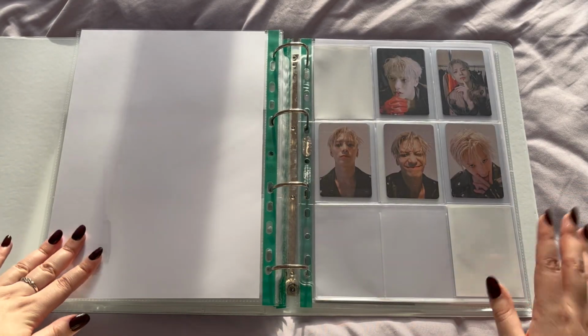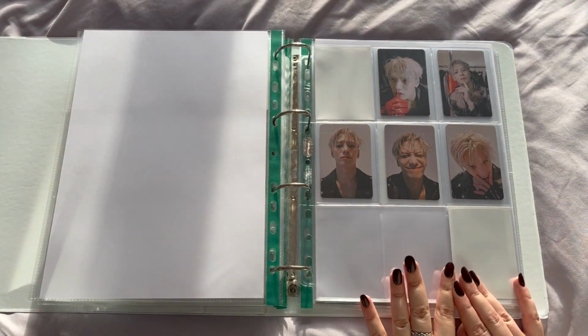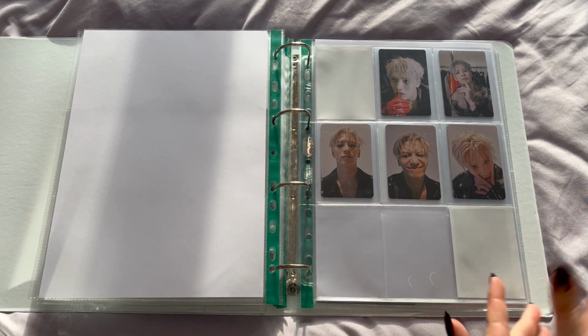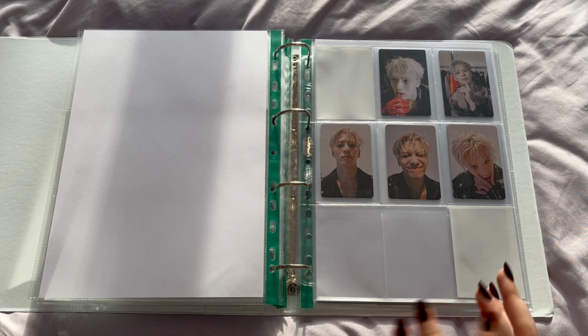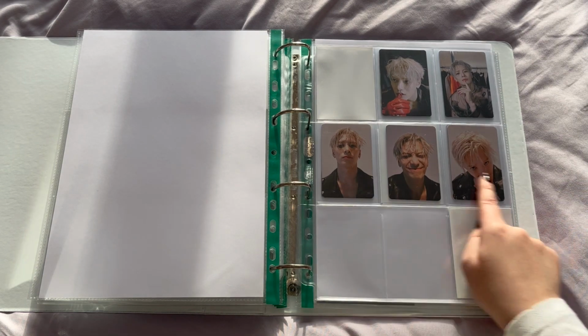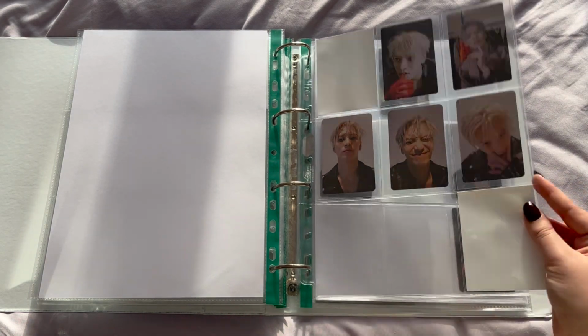And then here is Jackson. So Jackson's the only one whose solos I plan to like fully collect. By fully collect, I do just mean make sure I get all the album cards. I'm not sure about POBs. I really want to collect as many POBs for him as possible, but it's basically proving very difficult to do. So I was only able to secure the K-Town POBs. So that's what these are.